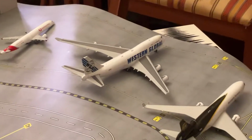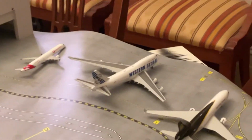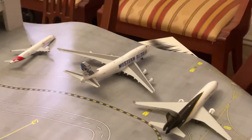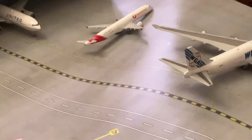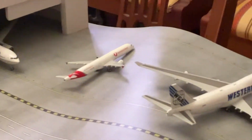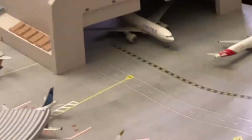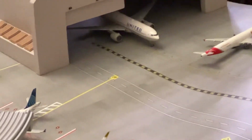Here we have a Western Global Boeing 747-400 freight. He just arrived in from Berlin Brandenburg, and now he'll be heading out over to Madrid. Here we have a Qantas Australia Post Airbus A321-200. And he's heading out to Sydney through Honolulu and Nadi.